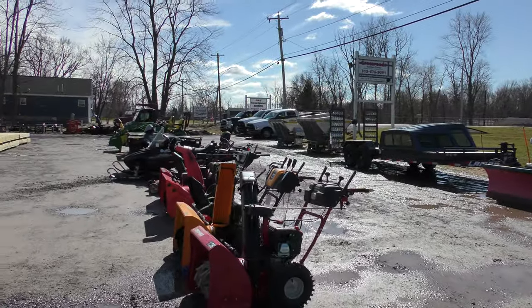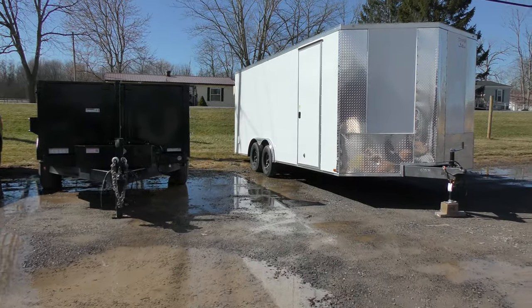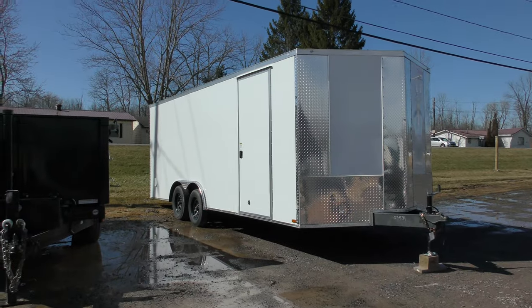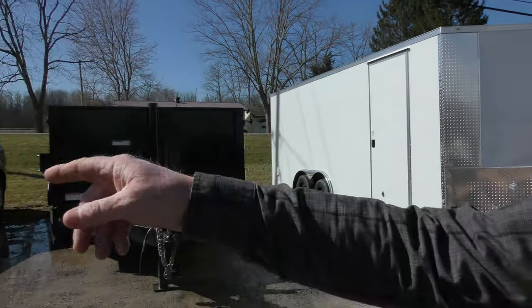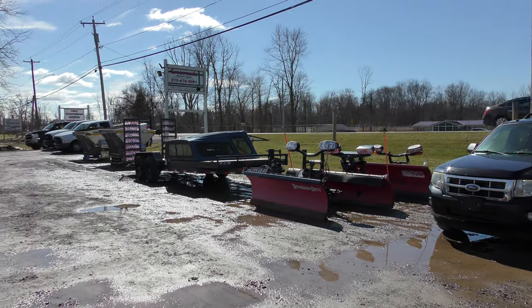Folks, got some great trailers in here too. Got a nice dump trailer in there, enclosed. That enclosed trailer, Josh, is as close to brand new as you're going to get. Really, really nice trailer right there. We got a bunch of plows in there, sanders, more landscape trailers all down through there.